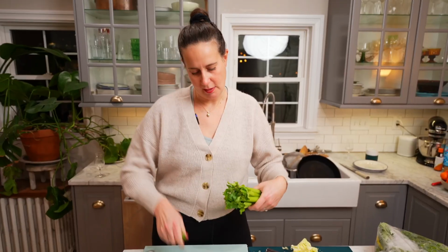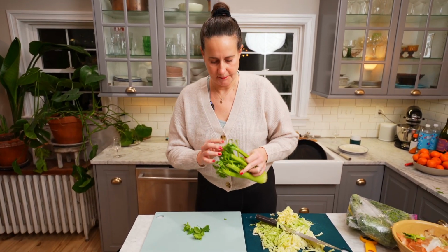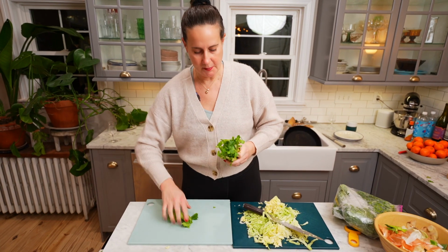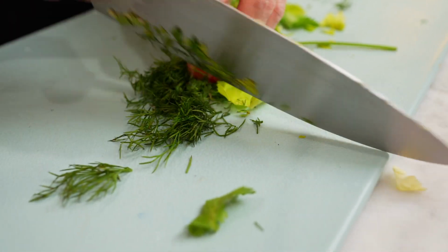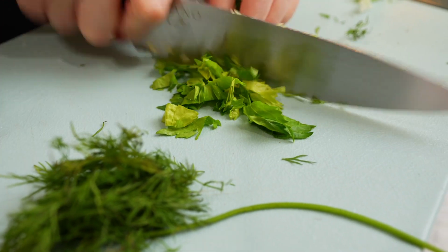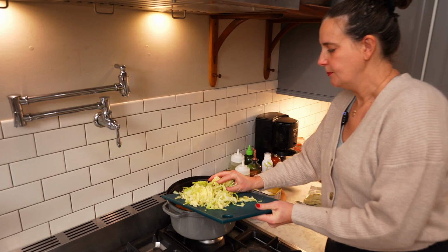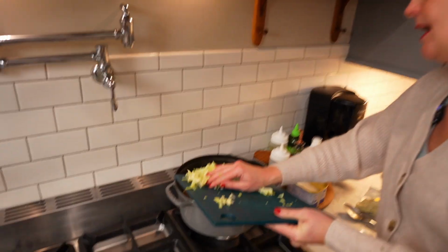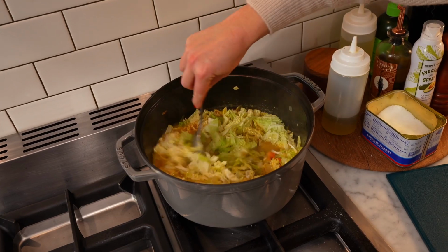While our soup simmers, I'm going to cut up some celery leaves and a bit of dill to add to the top of our soups. I just tasted this and the potatoes and the parsnips are soft. It's been simmering probably for about 15 minutes. I'm adding in our cabbage. Let this wilt down a little bit.